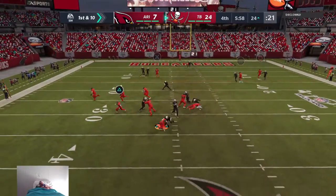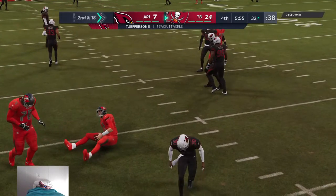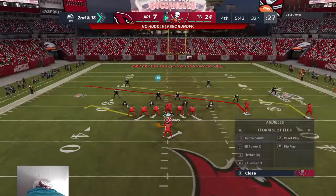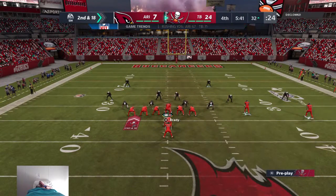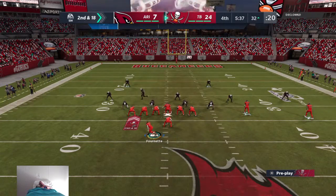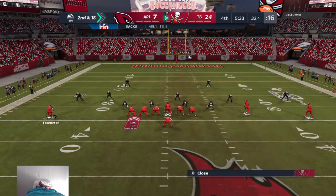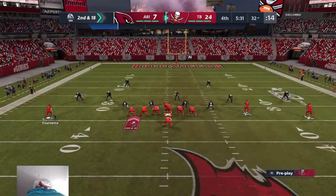On first down, Brady. And he's going to be taken down here. A sack back at the 32. A well-executed safety blitz by Tony Jefferson leads to the sack. Got to imagine the pass rush will be equally intense here on 2nd down following the sack. It's 2nd and 18.